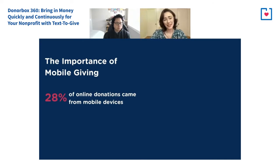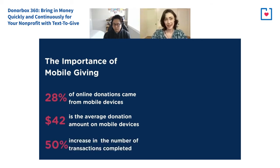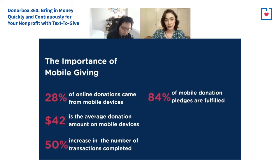Just like everything, I love to give stats to back up these claims, right? Here are some interesting facts and statistics to keep in mind when deciding on how important mobile fundraising can be for your organization. So last year, 28% of online donations came through mobile devices. That's a pretty big percentage. $42 is the average donation amount given through mobile devices. And the number of transactions completed through mobile devices has increased up to 50%. And 84% of mobile donation pledges are fulfilled. That's a really good conversion rate, I think.